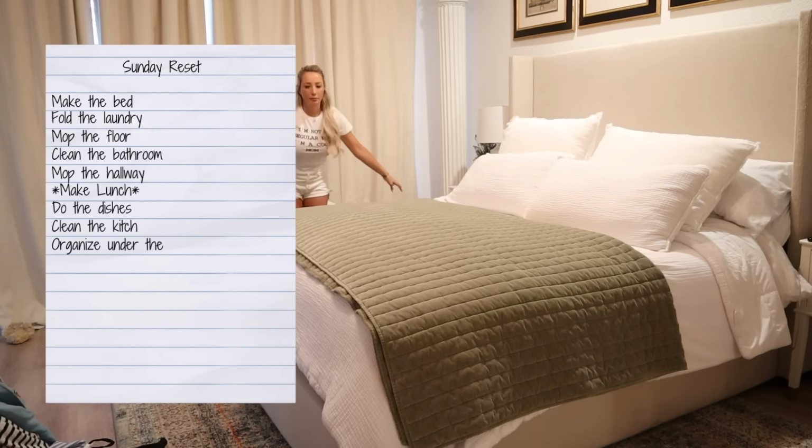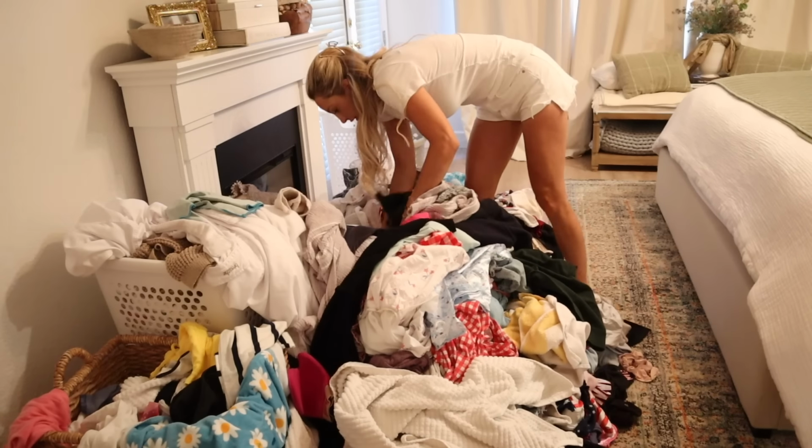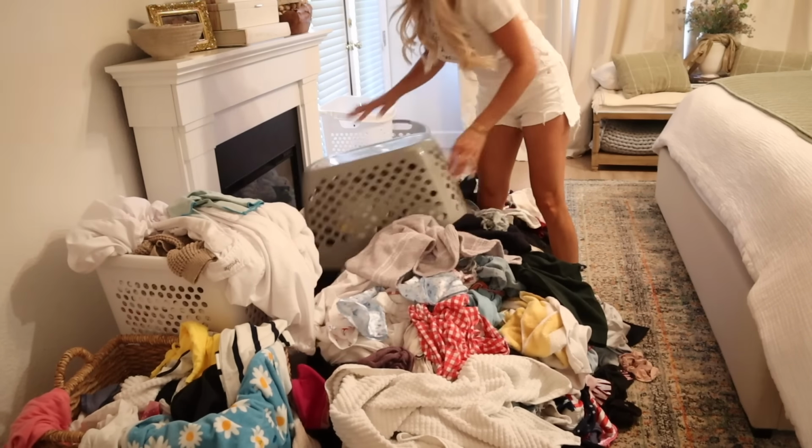The one in the middle, make lunch. Don't forget to slow down and take a good half an hour, 45 minutes to enjoy a little lunch, rest, and then get back to the work.